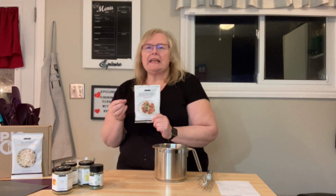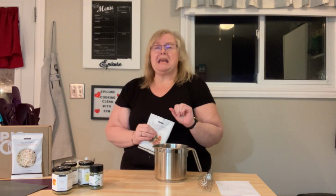We're not just having SPG wings. We are going to use our honey garlic mix. If you haven't had this, it's fantastic on meatballs. It's fantastic on any kind of meat. It's fantastic on chicken. We are going to actually make it tonight, sauce our wings, and then duck them back into the air fryer for 2 minutes. They're going to come out amazing.